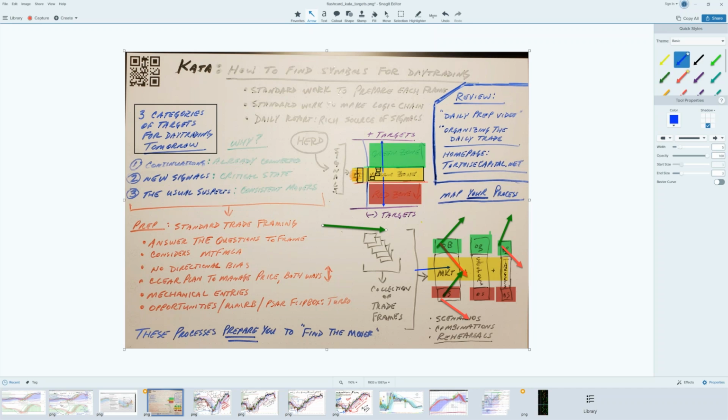And finding them is 10%. 80% is doing the work to prepare the trade and then assemble the logic chain and then build the rehearsal so that you are not surprised tomorrow by whatever it does.